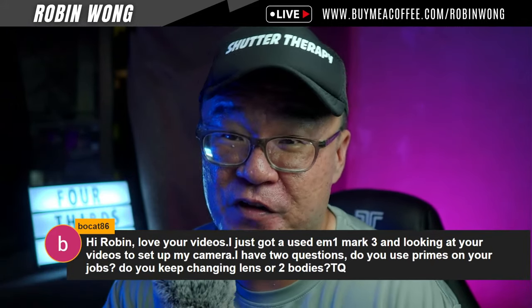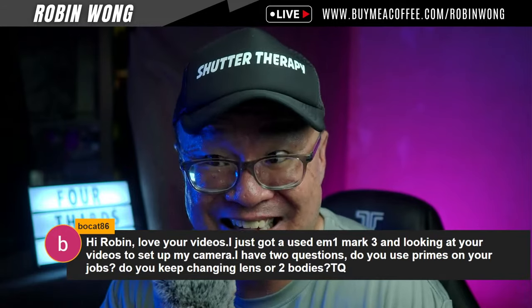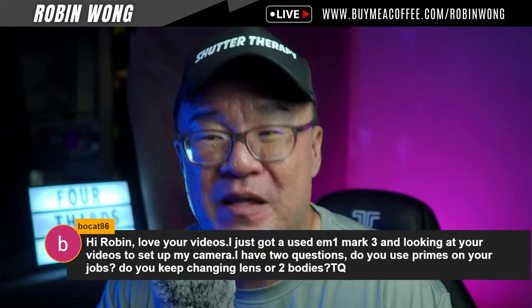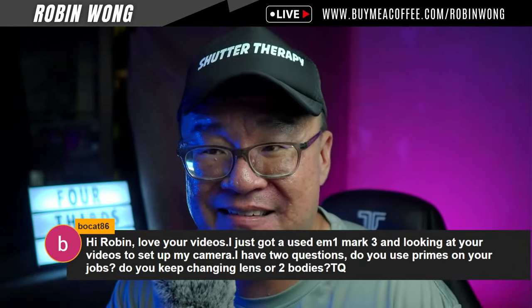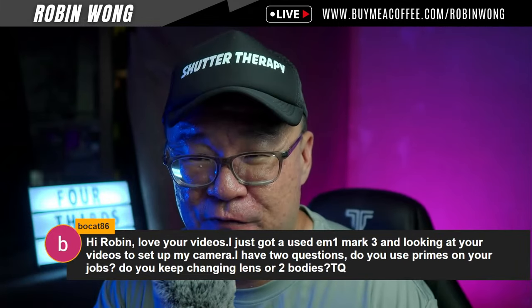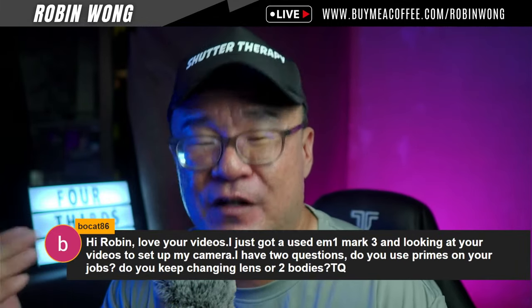Tip for professional photography, if you haven't already done it, or if you're starting out as a professional photographer, always have a backup. Have a backup camera, have a backup lens. I'm not saying two same cameras or two same lenses. For example, I'm shooting with 12 f2, 25 f1.8, 45 f1.8.